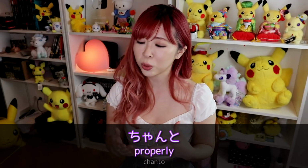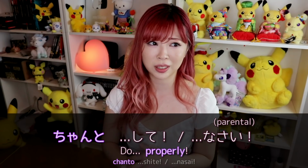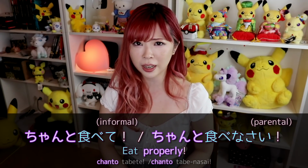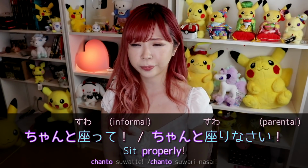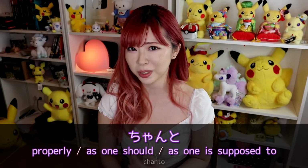Usually you can translate it like properly. Parents say this all the time, like ちゃんと blah blah して, like do something properly. If a kid is eating not properly, the parents would say ちゃんと食べなさい or ちゃんと食べて. Okay, eat properly or sit properly. They would say ちゃんと座って or ちゃんと座りなさい. But ちゃんと can be used like as one should, as one is expected, usually from the society.